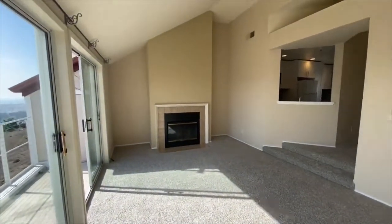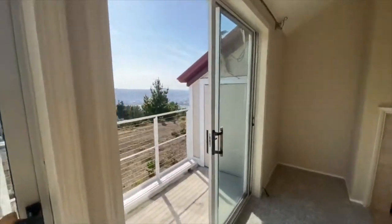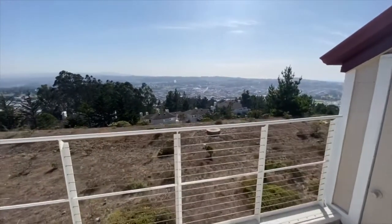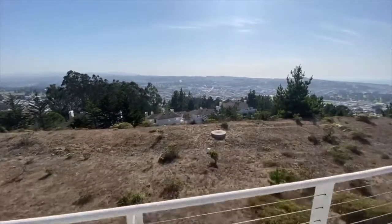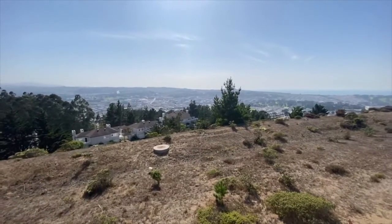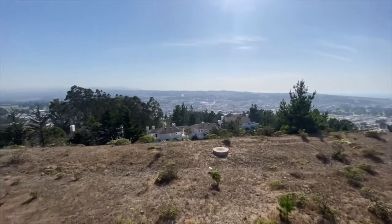And you do actually have an area to walk outside here too. So not only can you enjoy the view from inside, but you can really enjoy the view and the fresh air by just stepping out here. It's a nice private balcony area. And as you can see, you don't have anybody right behind you, so you've got just a nice sense of openness here. Good sense of privacy as well.